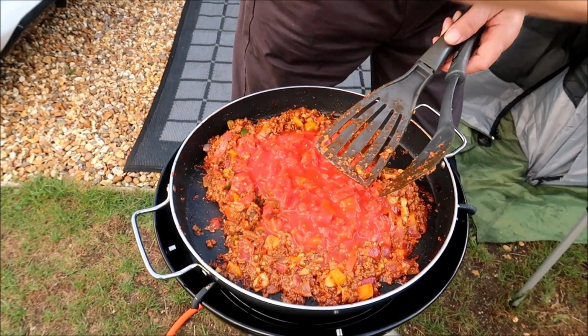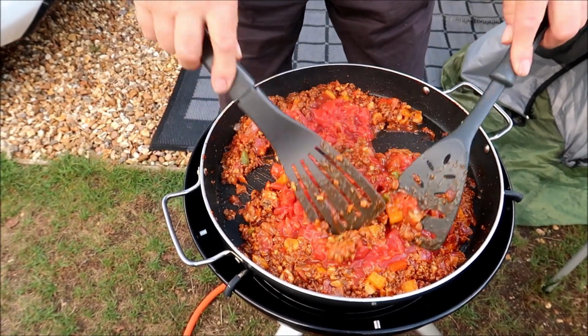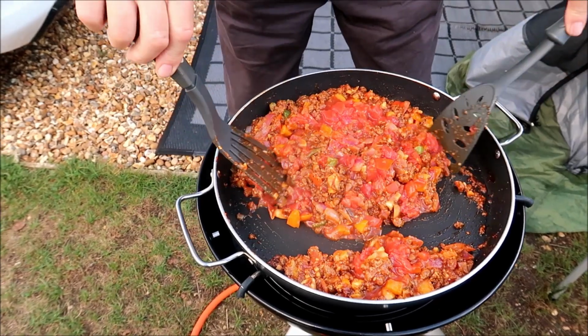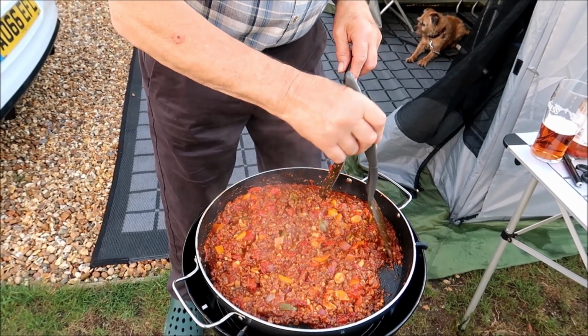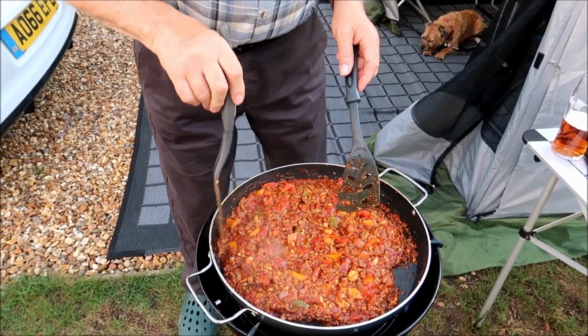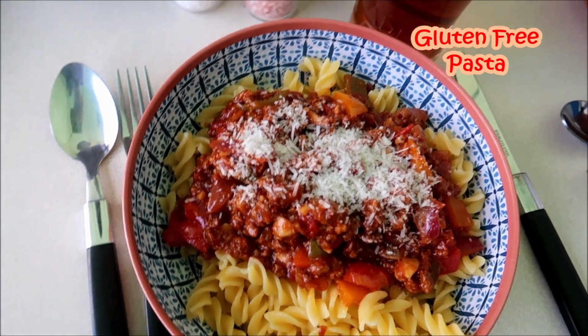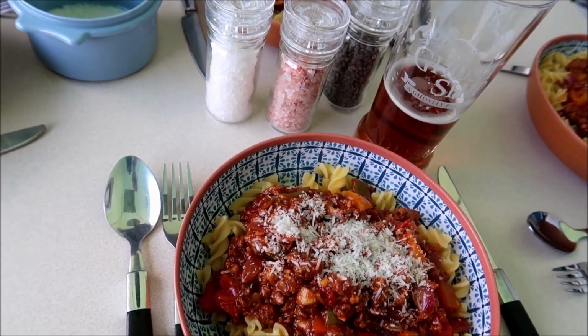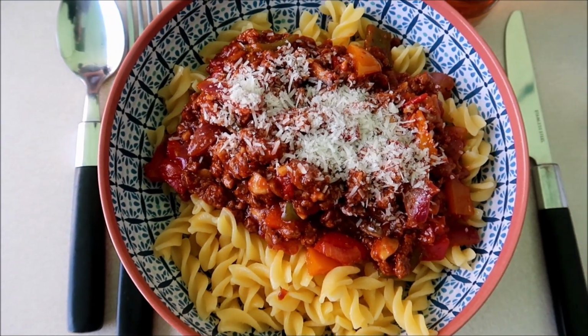A bit more liquid in there as well, isn't there now? Yes, mate. Loosen it up a bit. Oh, that looks good. All right, well, we'll wait and just serve that up in just a shake of a lamb's tail, little bit of parmesan on the top, a little drop of ghost dip, salt and pepper, and we're away.